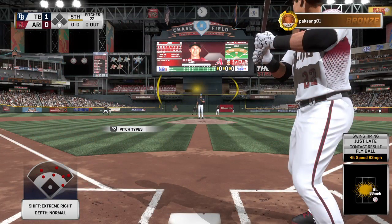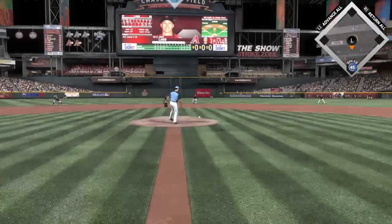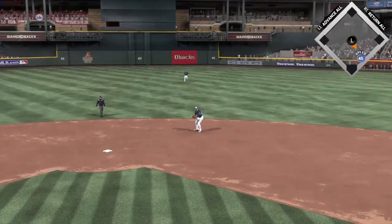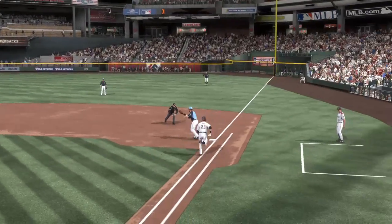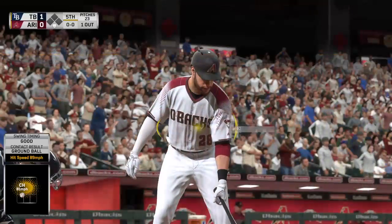Stepping in and ready for another shot, Jake Lamb, leading off for the Diamondbacks in this one-run contest. Hit back up the middle, Tulowitzki is up with it. Throw on to first by Tulowitzki is in time for out number one.